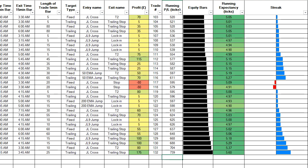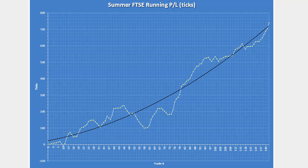So I'll just show you a quick chart of the summer for the FTSE, and it's a very nice curve. Had this not so nice drawdown, but the persistence paid off, and you can see just how nice that curve actually is overall.